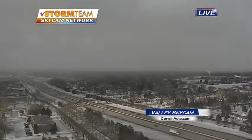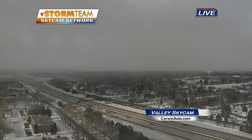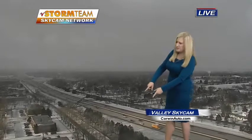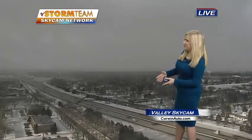Good afternoon. You could see our camera just trying to hang in there with that wind blowing pretty hard here this afternoon. You can see a couple of things going on. First of all, of course, we're dealing with that shaky camera. There's some spots where it's looking a little brighter on I-94 there, where we've got some breaks in the clouds and the sun shining through.